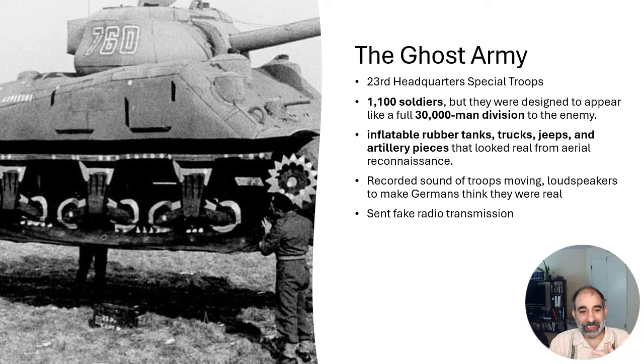And the way they did this is by going to strategic places and bringing these, like you can see here, they're lifting up this inflatable tank, but it wasn't just tanks, it was trucks, it was jeeps, it was planes, it was artillery pieces. Anything that, if you're flying overhead and looking down below on some spy reconnaissance mission, is going to look like real troops, real soldiers and real weapons.